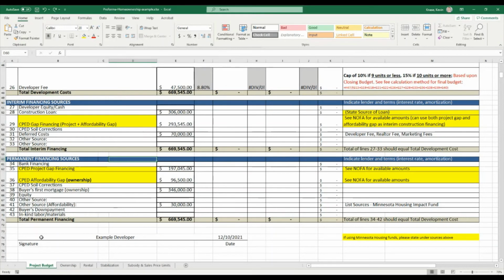keep in mind when you are submitting this document, we do need you to fill out a signature. You can do it electronically here by typing your name and date and then submitting that. We do want to receive the Excel version of this document when you're submitting it. I know in some instances we've had applicants that convert it to PDF. Please do submit it in the original format that it is downloaded from the city's webpage.